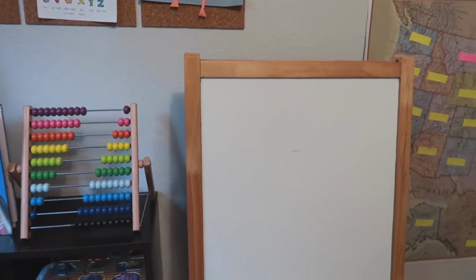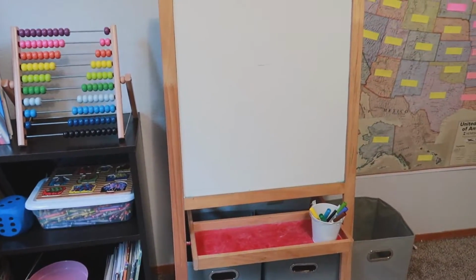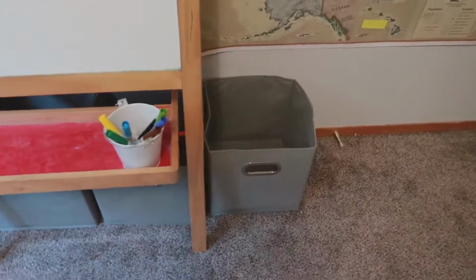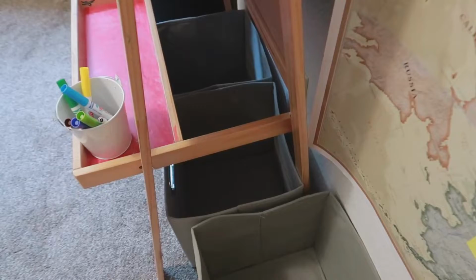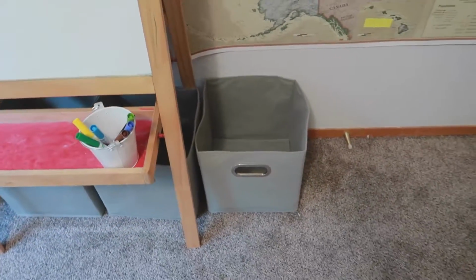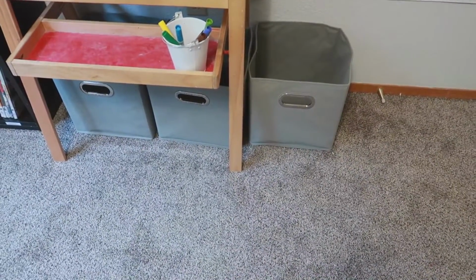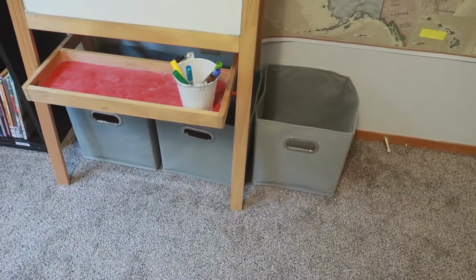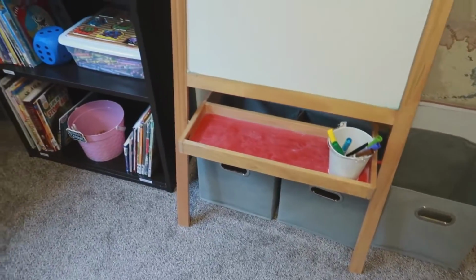Moving down here we have their easel. The back has a chalkboard on it, but they tend to use the whiteboard part more often, so we just put it that way. And then these bins down here are actually empty, which is nice because we have plenty of room to put new things, and I'm thinking of taking the one that doesn't fit underneath and using it in our bedroom, which is going to be converted into a half nursery for our baby who's going to be here in June. So that will probably go in there.